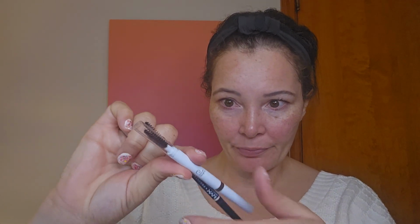They're dual-ended, so they've got spoolies on the end, which I think is a wonderful invention. In fact, when I search for eyebrow pencils now, if they don't have spoolies, I don't bother with them because it's such a nice feature. It helps you brush out your brows, plus you can brush out your eyelashes, get any loose hair or debris and stuff. It's just a really nice feature. So both of these have it, spoolies included.